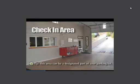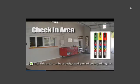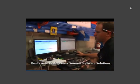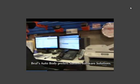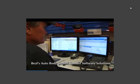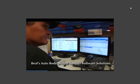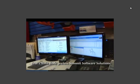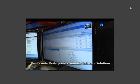Check-in area. This is where you will begin to map the vehicle. You will need to have a green, yellow, and red Uniposca marker available in this area. Estimating and parts desks. This is where additional information will be entered into your management and estimating systems, and where parts will be ordered throughout the blueprint process. You will need to have access to both the estimating and management systems at these desks.